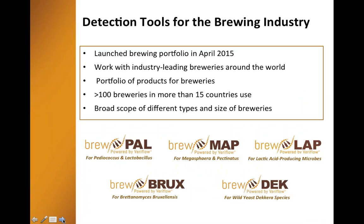So we launched our brewing portfolio in April 2015. And really the goal was to provide same shift results for the presence of spoilage bacteria. We initially focused our portfolio on Pediococcus and Lactobacillus, specifically beer spoiling Pediococcus and Lactobacillus that possess the HorA and HorC hops resistance genes to allow them to persist and in fact spoil beer. We're very proud in the short amount of time that we've been commercial to have earned the business of over 100 breweries in more than 15 countries.